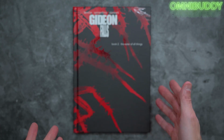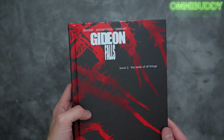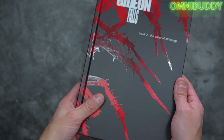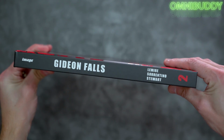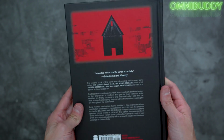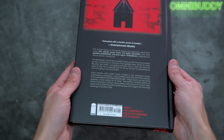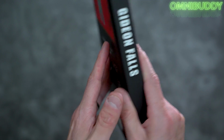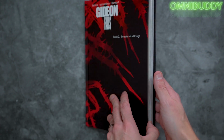So Book 2, The Eater of All Things. Here's a quick look. It's got this nice spot gloss on there, super cool, creepy. Here's a shot of the spine. Definitely looks just like Gideon Falls Volume 1, only 2. And here is the back with the black barn, as it were. This does come to us from Image Comics and it retails for $39.99 USD. Obviously you can get that much cheaper at Organic Price Books.